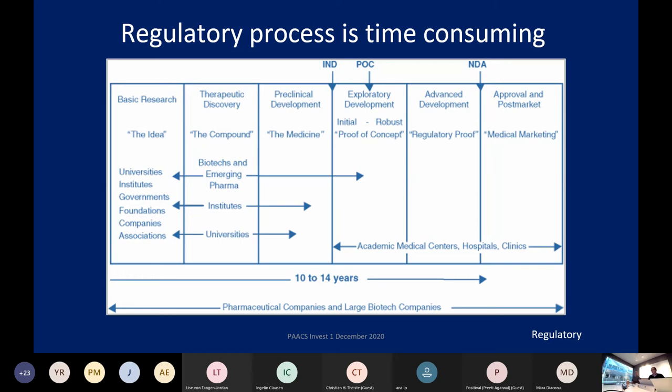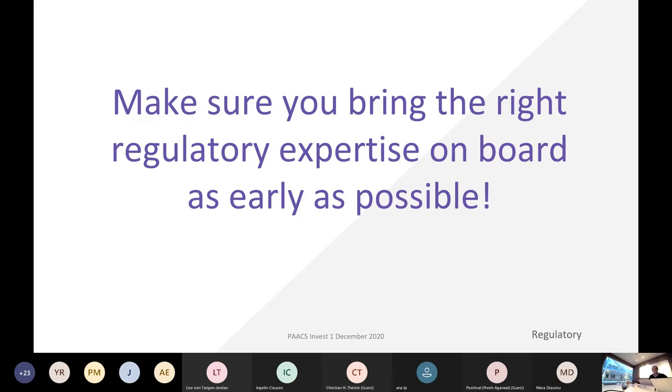Now, different stages of the company require different levels of regulatory rigor. I'm not an expert in the field, but I know that it's extremely important to find the right person to help you, and that planning for this is key, and don't wait too long.